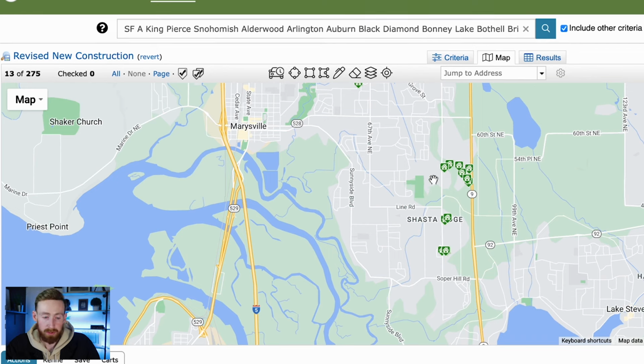But that Mainvue community will be released. Again, that's right here in Marysville, Lake Stevens School District. That will be released here very soon. They're starting to build. So again, these are homes that maybe there's some completion dates towards the end of this year of 2024 and certainly in 2025. So keep that in mind.